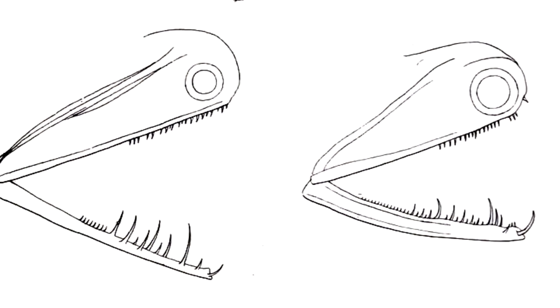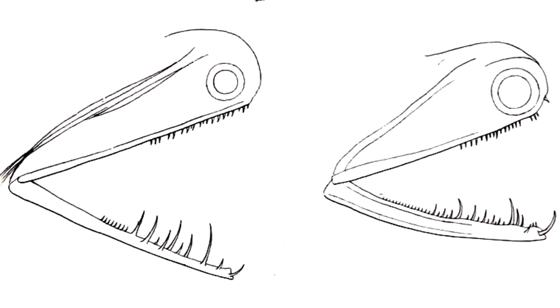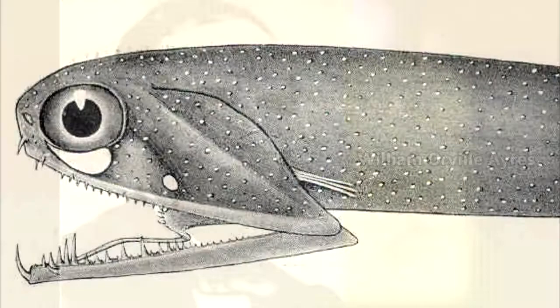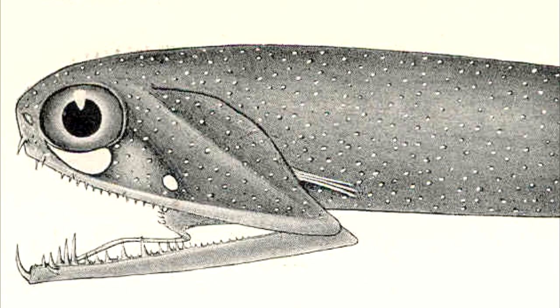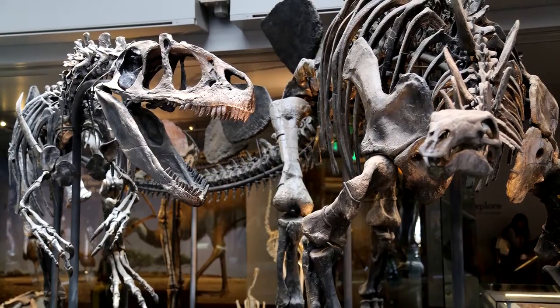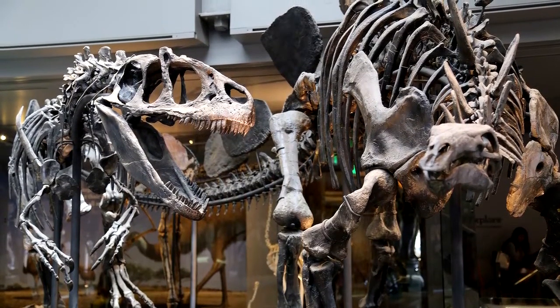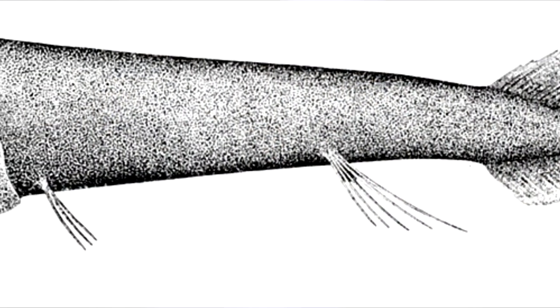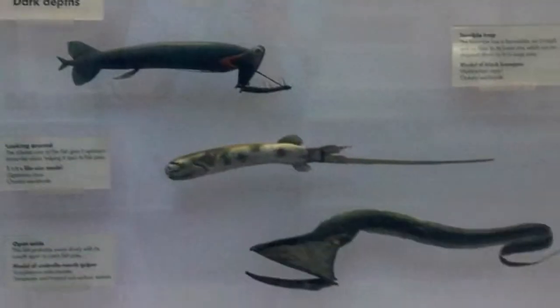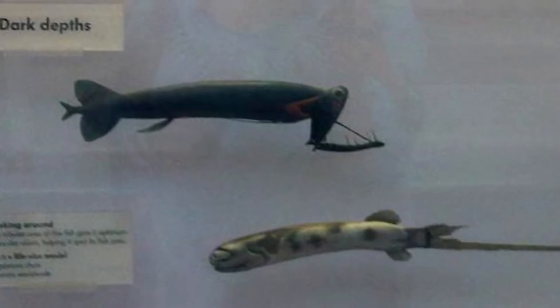This is in reference to the stoplight loosejaw's soft skeleton, which is so soft that the scientist who first observed them stated that even the hardest points of the stoplight loosejaw's skeleton could be pierced with a needle with the greatest of ease. Sounds like somebody is not going to be winning during the skeleton war. Stoplight loosejaws eat by dislocating their heads and jettisoning their lower jaw forward. I suppose having a soft skeleton makes this less painful?